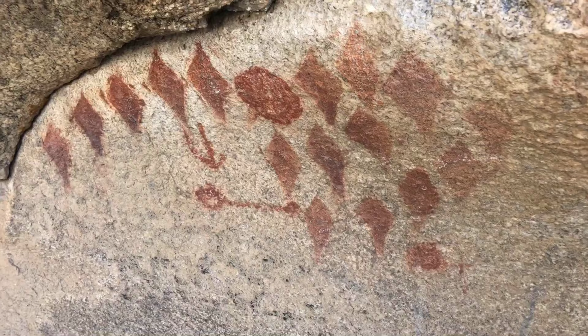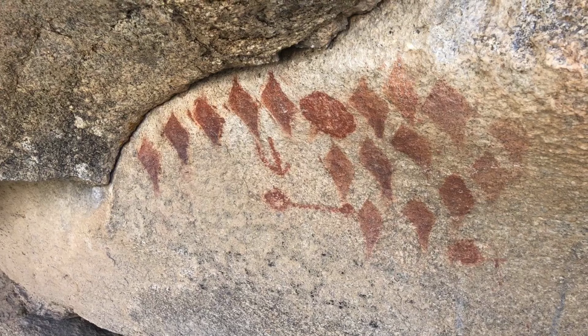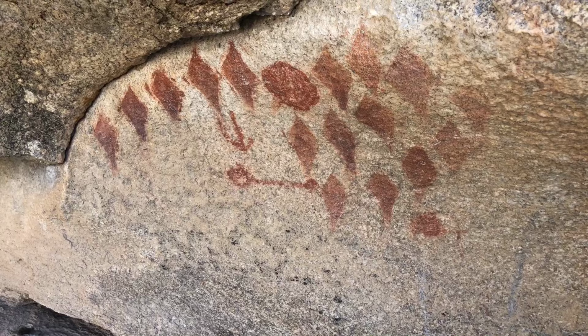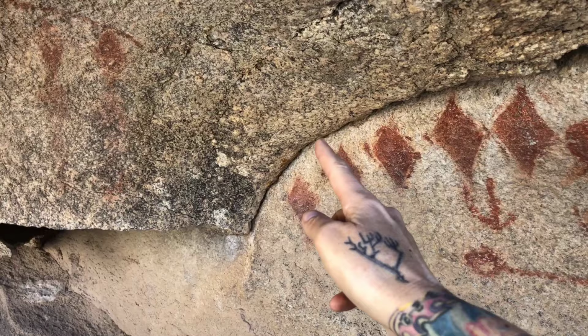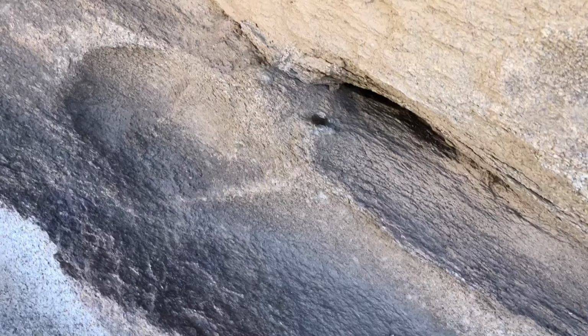When I first visited this site, I felt that maybe this was talking about different families or tribes or structures of a village, somewhat of a map. And I think it's super interesting that it's very much oriented around this crack here. So was this an entrance to the underworld? Was spirit pouring forth from this place?